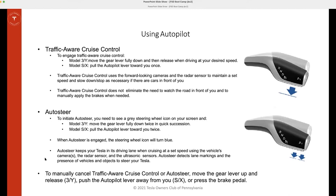So to use autopilot, first of all, traffic aware cruise control is the first step. A single down swipe on your gear shift engages TACC only. If you swipe down twice on your gear shift, it engages auto steer. Now, auto steer can never be engaged without TACC, but TACC can be engaged without auto steer, if that makes sense. To manually cancel that, you're going to move your lever up or step on the brake pedal. In the Model S and the X, you move the autopilot lever away from you.